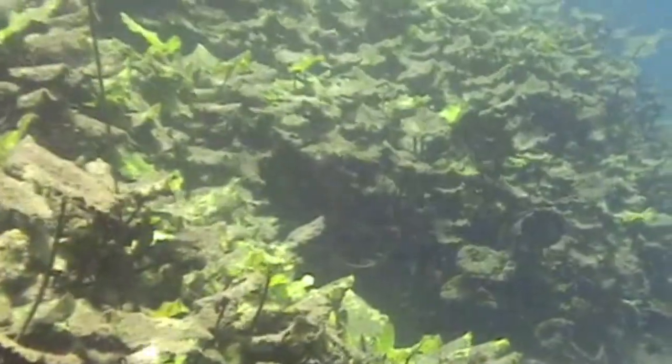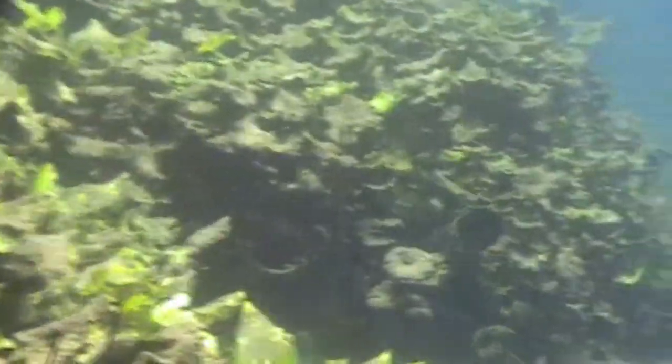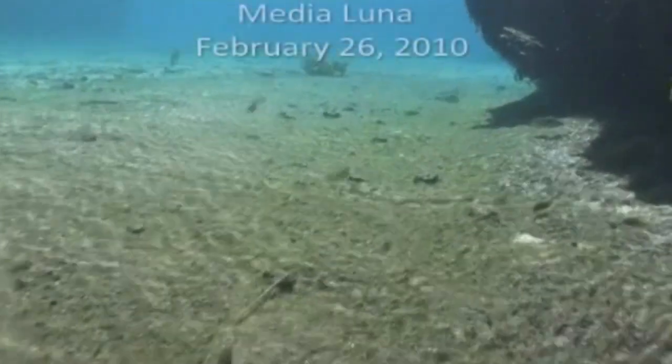That's correct. At Media Luna, it used to be you just pull straight up to the lagoon. It's like a desert lagoon out in the middle of nowhere. You just pull up there and you can get in the water. Today it's like a park. Last time I was there must have been 5,000 cars.